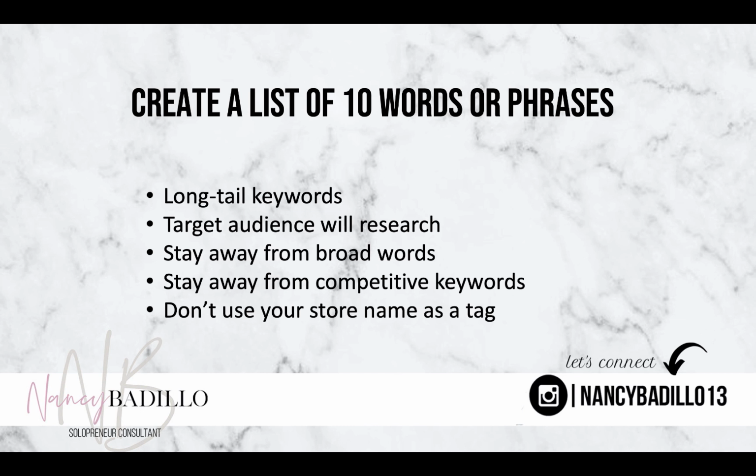You might get an occasional sale here and there, but it's not what you really want, which is sales on a regular basis so you could grow as a business. So choosing words that are too broad, that's when you get a lot of views, a lot of impressions, but no sales. This is why many people say, well, I get a lot of views, I get a lot of impressions, or even maybe a lot of favorites, but not too many people are buying. Why are people not buying? That's the reason why.